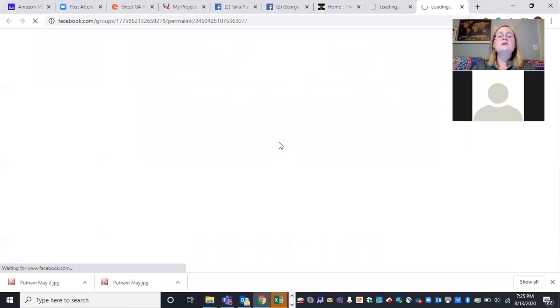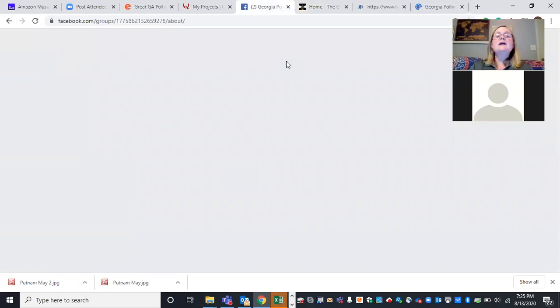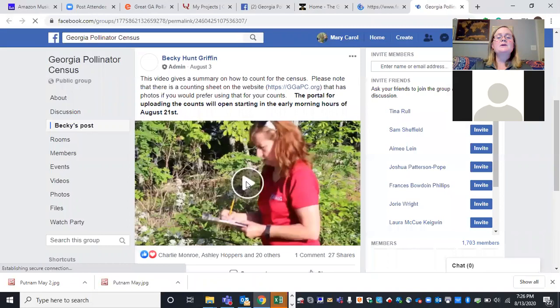She's awesome, and I'm hoping this pulls up for me. It's being slow. Oh, wait, here we go. This is the Great Georgia Pollinator Census Facebook page, and as we wait for this to pull up, I would highly recommend that you join this group if you're interested in the census. Because in the next week, she's going to have lots more great pictures and hints and information about how to do your count. Apparently, my internet connection has gotten overwhelmed with all the windows I have. There we go.